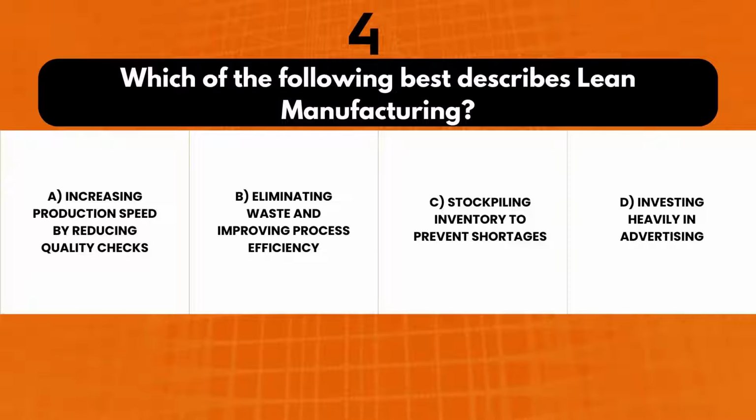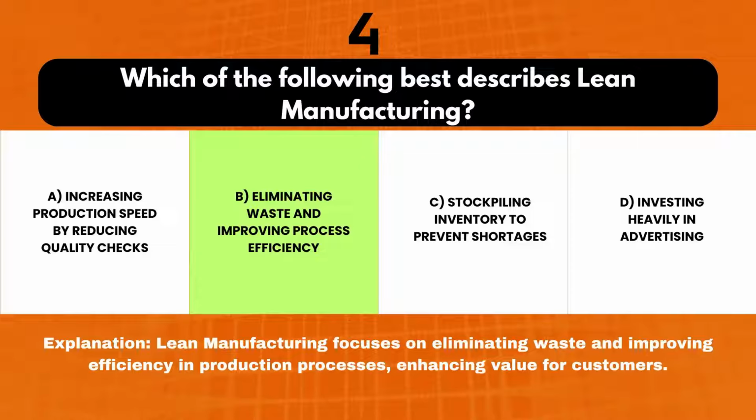4. Which of the following best describes lean manufacturing? A. Increasing production speed by reducing quality checks. B. Eliminating waste and improving process efficiency. C. Stockpiling inventory to prevent shortages. D. Investing heavily in advertising. Correct answer: B. Explanation. Lean manufacturing focuses on eliminating waste and improving efficiency in production processes, enhancing value for customers.